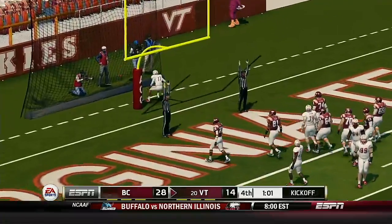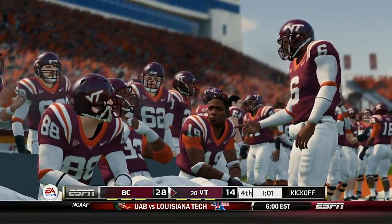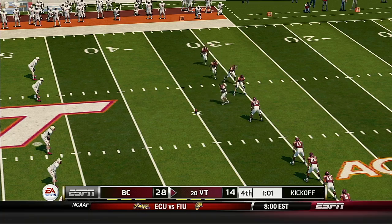Tacks on the extra point. It was a five-play, 65-yard drive, and it results in a touchdown. Brad, how about the guys up front? The offensive line giving the quarterback plenty of time to be able to read the defense and make the right throw.